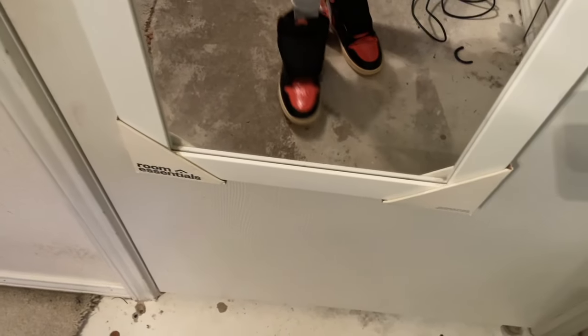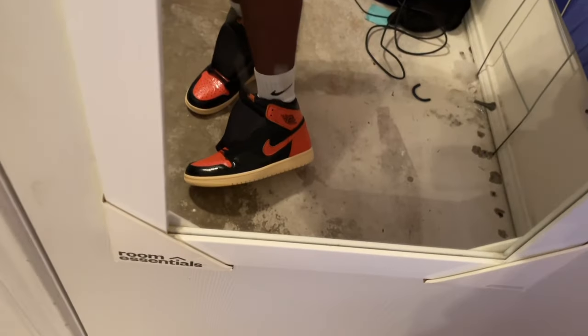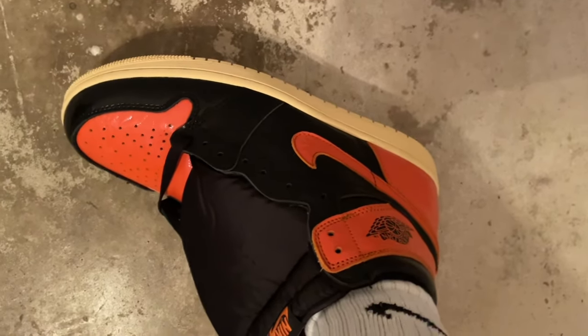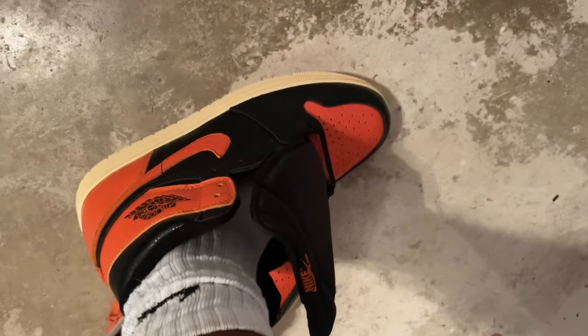But I'm not gonna lie, I'm saying that because I'm lazy. But back to the review, man. As you can see, you have the laces on the side, but everything looks pretty good. Everything looks accurate. As you can see, the Jordan tag had the Nike sign. Everything looks good. The bottom is yellow like it should be. Comes yellow, by the way. Everything looks good. Everything looks accurate, man.